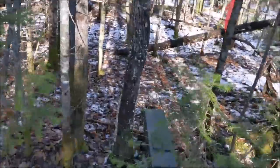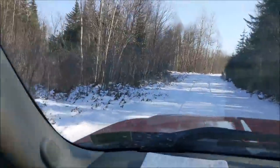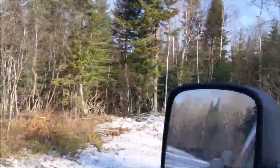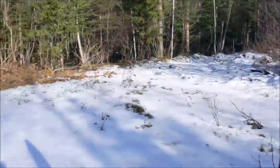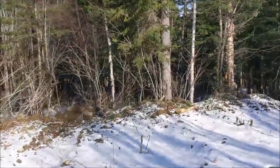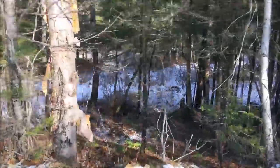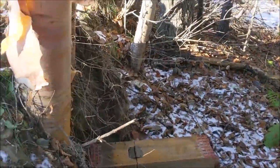And nothing today. Alright. This one's not very far off the road. Kind of tucked it in behind that bank there. Let's turn around. No tracks. But there could be marten in the woods here traveling. There's an old road that goes along a pond here. Nothing here today.